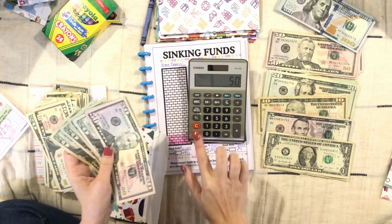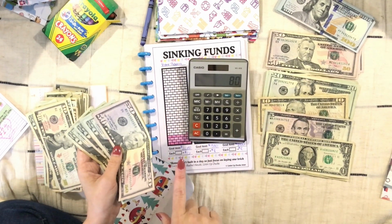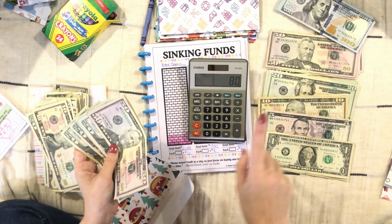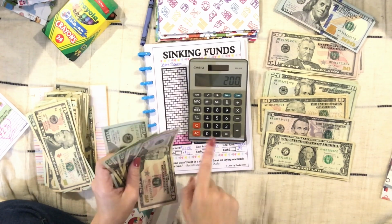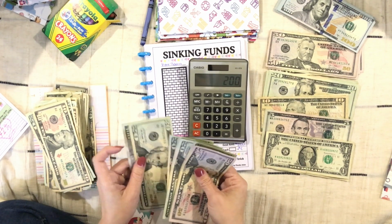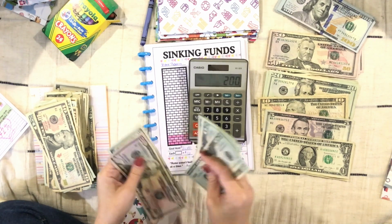So, let's figure this out. This is why you're supposed to update this every pay period. I had $80 that I had to spend on 2 parts. And then I paid him $120. So add 200 to this. 2, 3, 20, 40, 60, 80, 450. Okay.